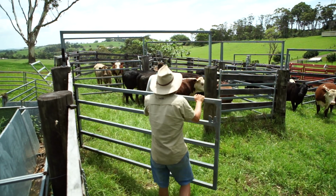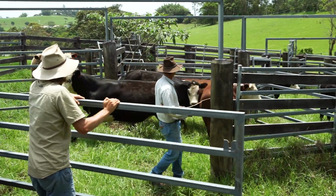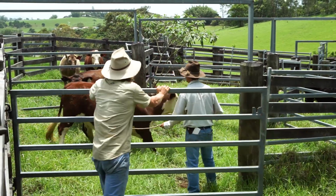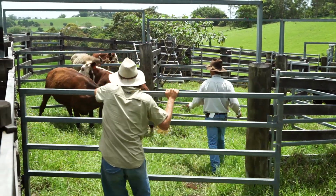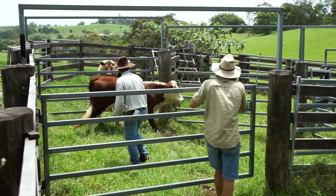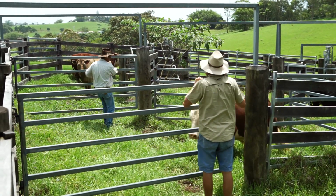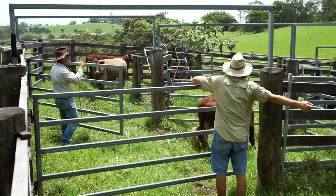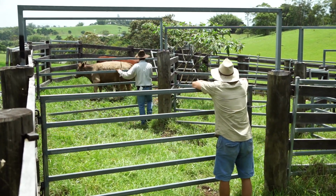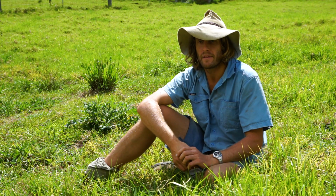But unfortunately, as an unregulated term, it can be finished on grains and can be finished in a feedlot even. So finishing is that idea of how it's spent its last couple of months before turning into food. So I practice grass-finished beef. We sell grass-finished beef to customers to educate them that yes, this was on grass its entire life, not just at some point.